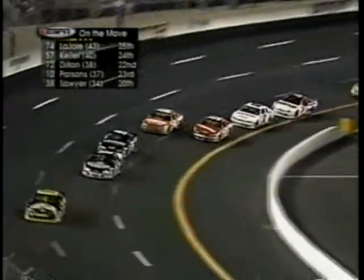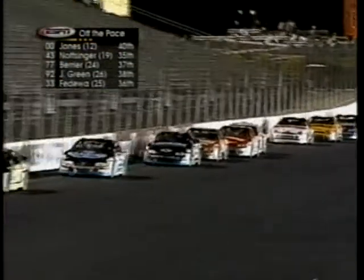If you just joined us, Jimmy Spencer had Steve Grissom qualify the car 16th on Thursday. Spencer was up at Dover testing the Winston Cup car and didn't realize that he needed to be here to qualify. Thus, he had to start in the rear of the field, 43rd. Now he finds himself battling for 13th.